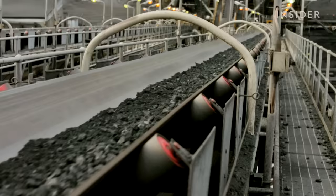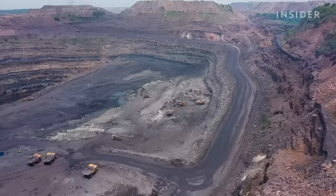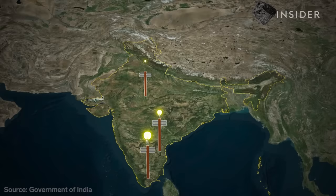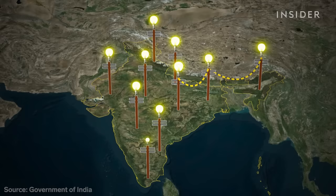Coal consumption is on the decline in many countries, but not here. India is the second largest consumer in the world. Coal fuels 70% of the electricity grid. And with a nationwide energy shortage unfolding, the government is doubling down. It plans to reopen 100 old mines this year.